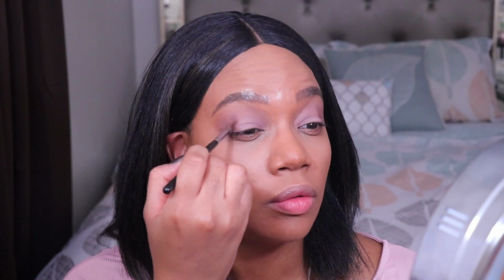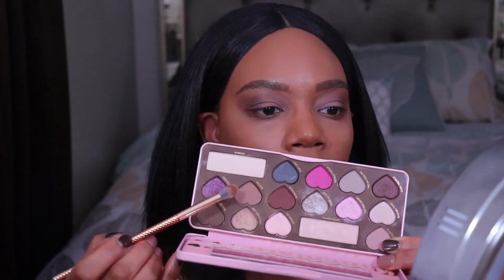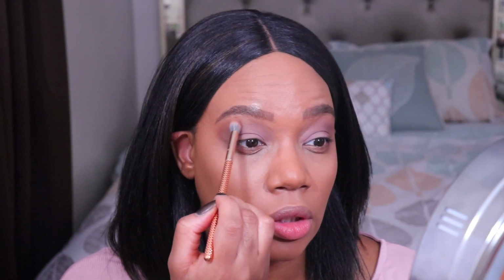I'm going back in with my small blending brush and I'm picking up this dark matte shade here. And then I'm just going to blend right on top of it, just to make sure that it's nice and blended on both sides. I'm going to go back in with this shade one more time. And I'm just going to do one final blend around the whole look.